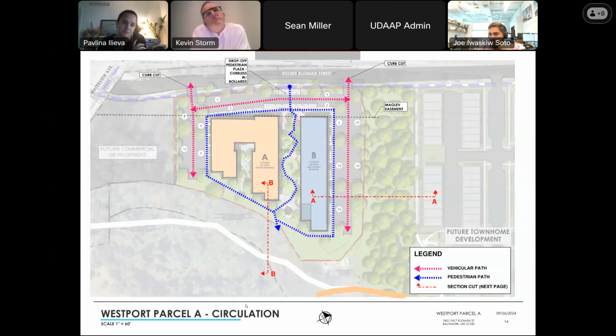Next slide. So we did look at some circulation diagrams. The pink is the cars and the blue is pedestrian. The only cross point we have is right in the front of the building. And again, we're trying to ease that tension by having no curb at that entrance so that it feels more pedestrian friendly. And it's also a place where cars need to slow down because there's a transition up there.